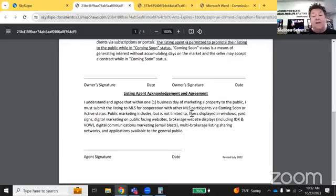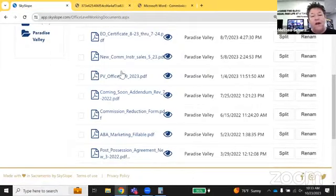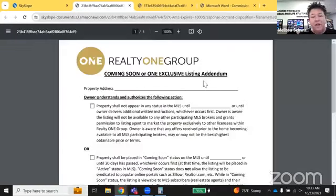Now, that means on a Friday, you can put the sign up and not put it into the MLS in any of those conditions until Monday, because that's 1 business day. So you can play with the timing there, folks. But again, you need to make sure they understand they may not be getting the highest and best offer if they go that route. All right, let me close that one. That form is called coming soon, and it is also 1 exclusive, but the name in the system says coming soon. But it is coming soon or 1 exclusive, because it's talking about both.